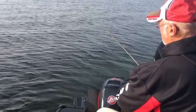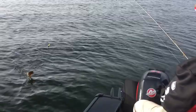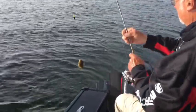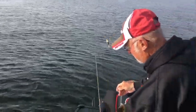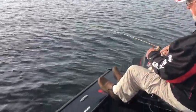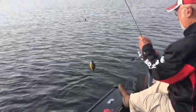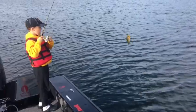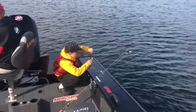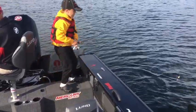And my dad Nate's got one here. Oh yeah, nice bull there. Good job. Yeah, my dad's got one on here. There, nice bull there. Good job, Dad. Yeah, my son Parker. A little bit smaller male there, but still a nice pretty one. Fish after fish after fish here. That's sunfish on the beds.